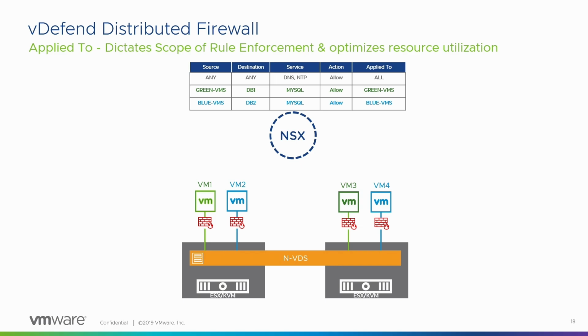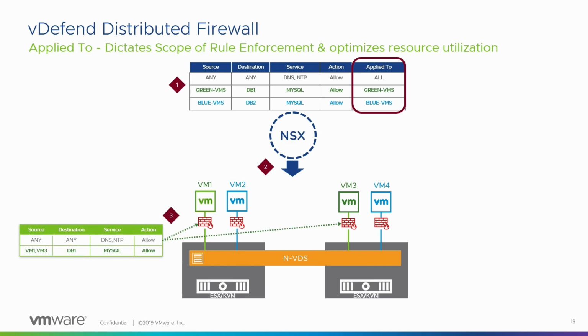So why is this important for rule optimization? Well, when it comes to the second rule, with the green VMs reaching DB1 on MySQL, this rule will never pertain to the blue VMs. So why would we need this rule installed on the blue VM's virtual distributed firewall on the VNIC? We don't. The answer is there's no reason for it because it'll never pertain to it, so it should never really be assessed. And the same is for the blue VMs, where there's no reason that they should have the green VM rule, so why don't we just take that out? So this is how we can have efficient rule enforcement on the VNICs of every VM. So in this example, with the apply to field, we're now going to have the green VMs.